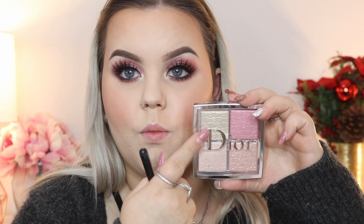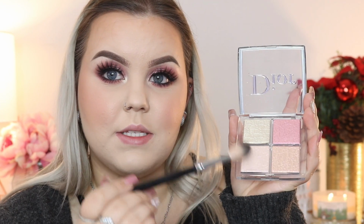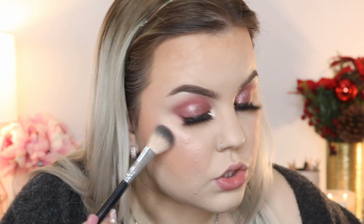But the highlighter I am going to use today is from Dior, and this is their Glow Face palette in 004 Rose Gold. Now, one of these shades is broken, like this is popped out. I need to exchange it, but my store is sold out. So we're just going to use it as it is for now. I'm not going to hold it up too much so it doesn't fall right out, but I'm basically going to mix these three shades here. I love Dior highlighters. They're so beautiful on the skin.